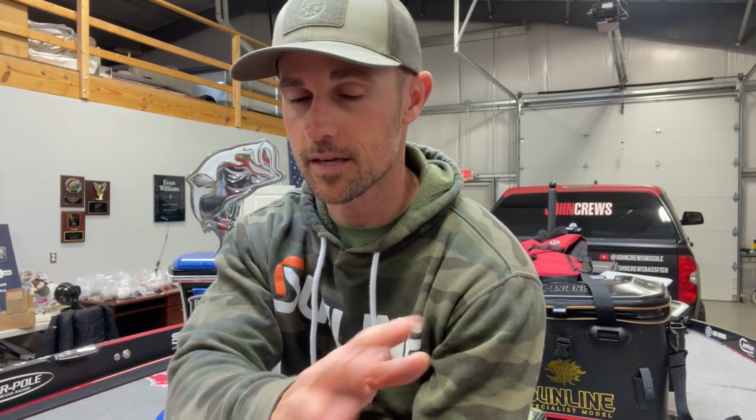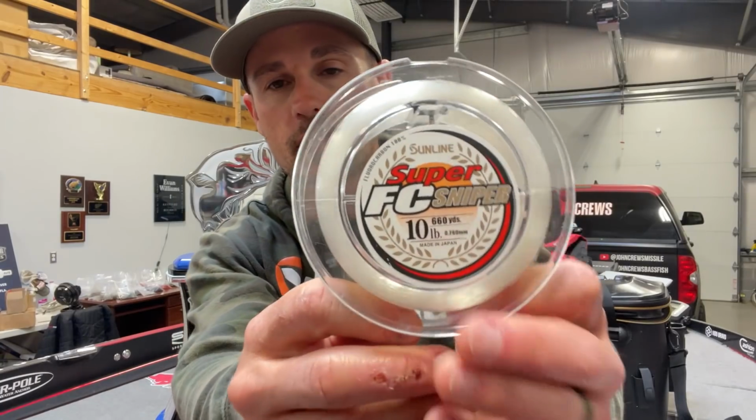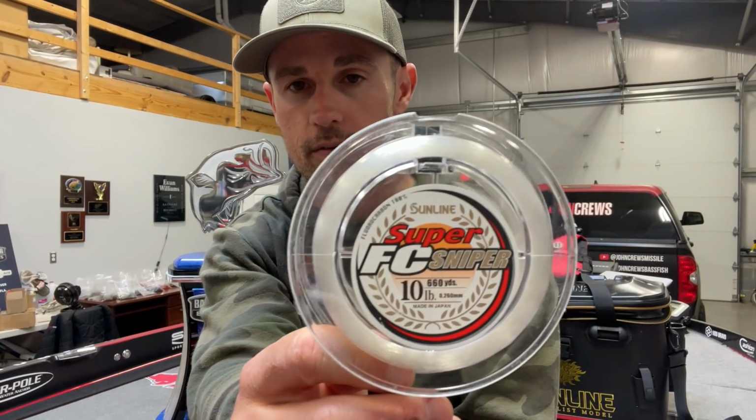But that particular color, I tried a handful of different colors. I could catch them on a couple. That definitely seemed to be a color that got bit. Water was real clear in Rodman. I was using 10-pound FC Sniper as my leader. I never had any issues.